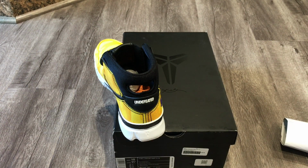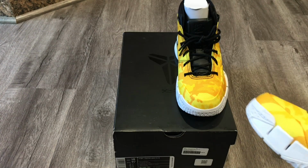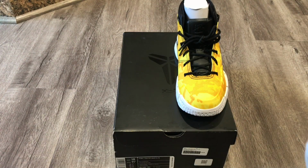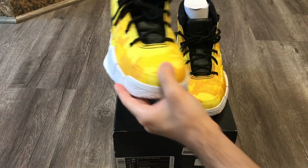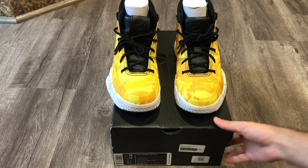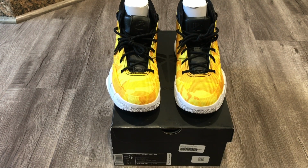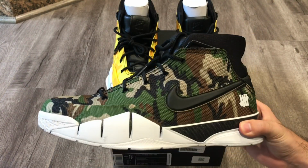So my honest opinions on this sneaker, it is really cool, I'm not gonna lie. Honestly, it's not my favorite colorway. I did a review on the 10 pairs, the olive pair, the flight jacket that released. That was my favorite, but obviously not many people can afford that. So my actual favorite one was the first one that released, which is this right here, the green camo.